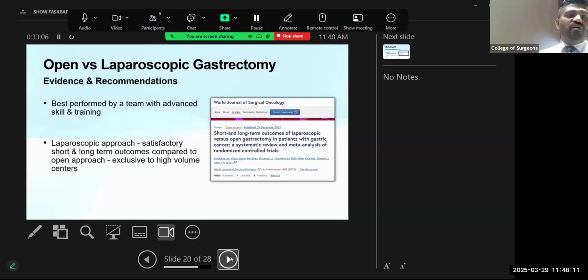So what is the evidence for open versus laparoscopic gastrectomy? Yeah, it's laparoscopy. You need to have skillful surgeons to do it, and it has to be done in a high volume center. And in the laparoscopy arm, satisfactory short term and long term outcomes compared to open. But this is exclusive to high volume centers. And if you try to reproduce this in a low volume center, I don't think the outcomes will be good.